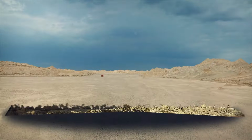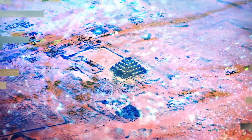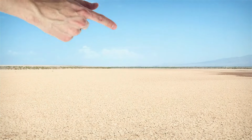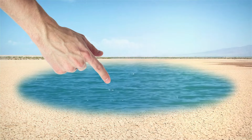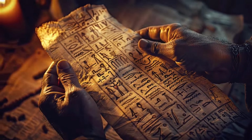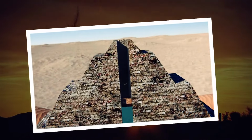Some experts argue that the area where the step pyramid of Djoser was built couldn't have held enough water from occasional rains to maintain such a fancy hydraulic system. The main theory suggests that, in the past, there might have been some kind of lake nearby that would have filled up after a period of rain, and this lake could have supplied water to the complex's hydraulic system. But there is no mention of such a lake in any ancient Egyptian writings, so it might be more of a what-if situation than a reality.